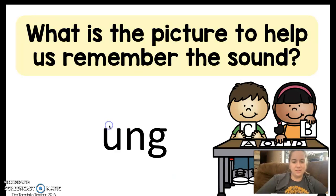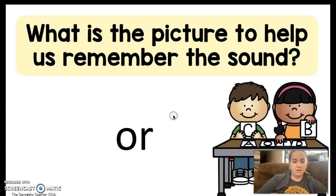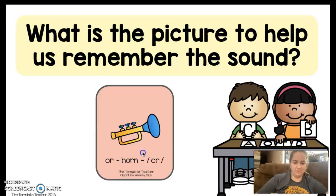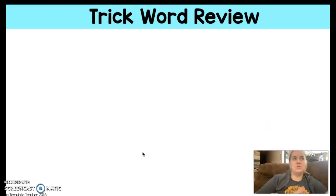Very good. What's my picture for this sound? Up. What about this glued sound? What picture do I remember for this glued sound? Lung. Now this is another new one, so I'm going to help you. OR. Or. What picture do I use for or? A horn. Good job.